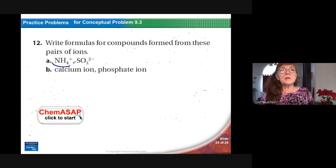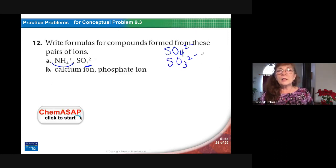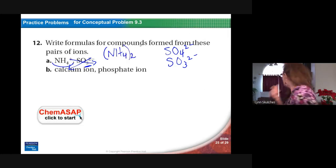This is using that one polyatomic that's positive. And so ammonium, and this is sulfite. Remember, SO4 is sulfate, one less is sulfite, and it has the same charge, one less oxygen. So ammonium sulfite would be the name of this. We do 2 ammoniums with 1 sulfite. So this is the one time where you have to put parentheses on the cation.